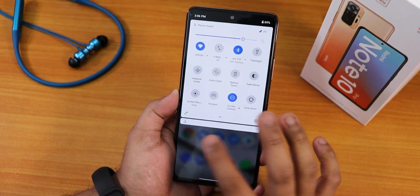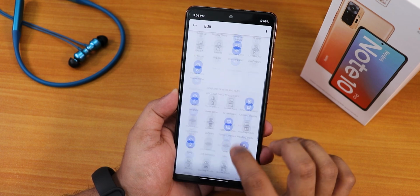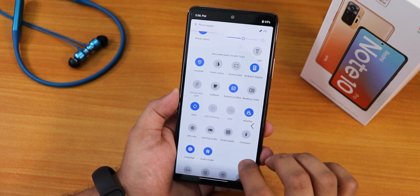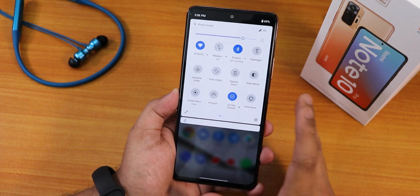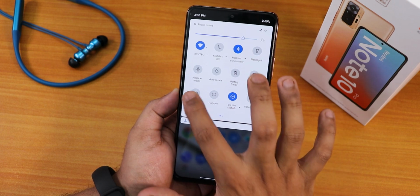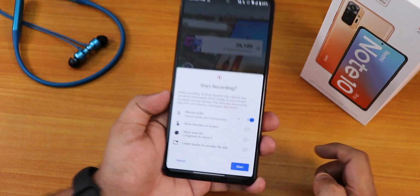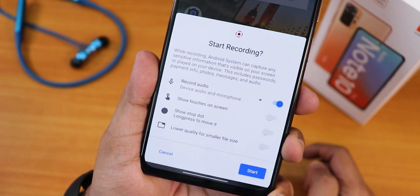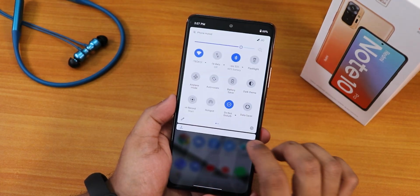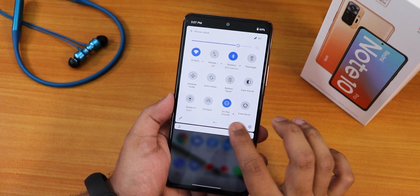Now talking about the quick setting panel, let me actually show you if you can edit and add multiple toggles. So yes, as you can see, these are the toggles that you can add. And here I have already added a couple of toggles. Let me show you what I have added. The battery saver I have added, the dark theme is there, and the Android 11 screen recorder is there. With that you can record the device audio and the microphone audio at the same time, so that is working fine as well. And we have the hotspot and the do not disturb mode.